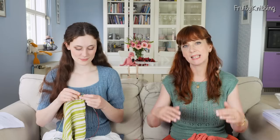And that has a massive impact on the final gauge. So I always make swatching and blocking decisions based on how I want the fabric to look. So when I'm blocking lace, I just stretch it until the lace pattern looks just the way I like it, and then I measure it, and then I make any necessary adjustments.